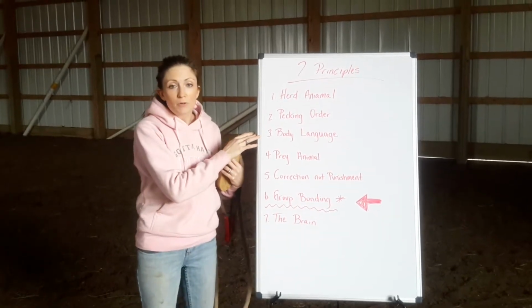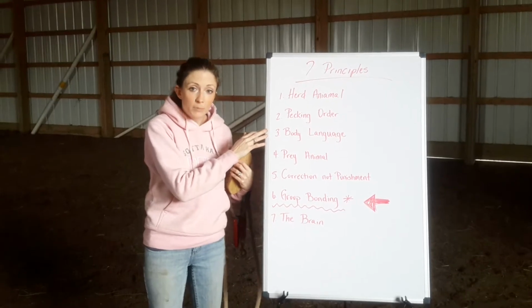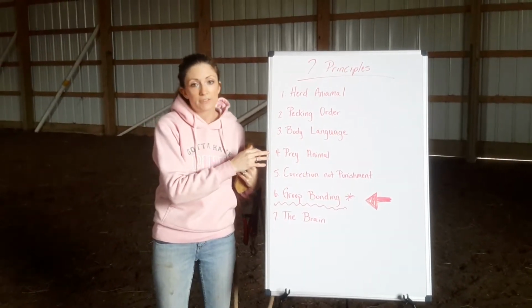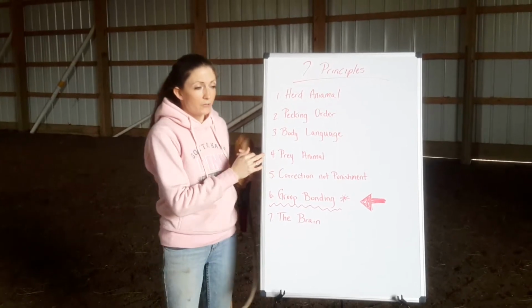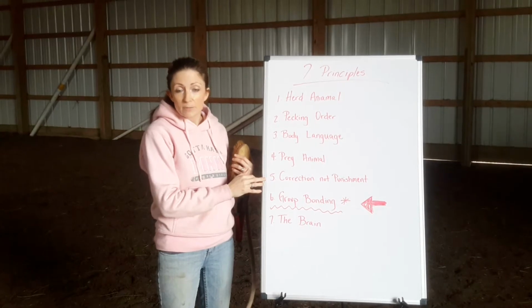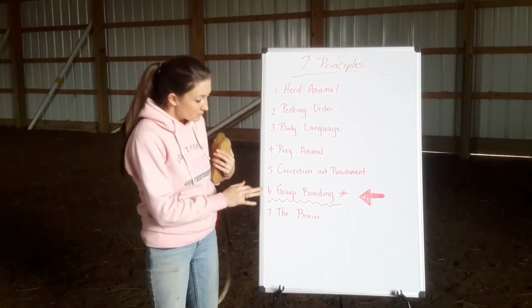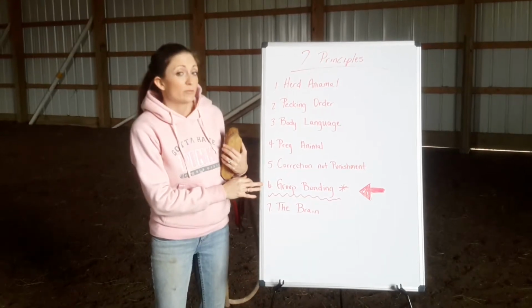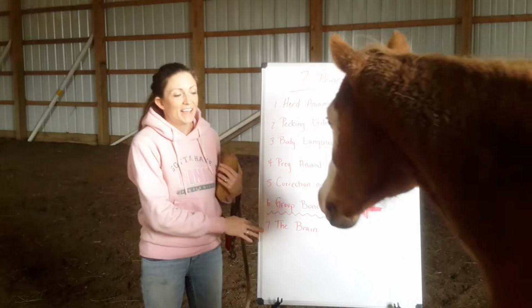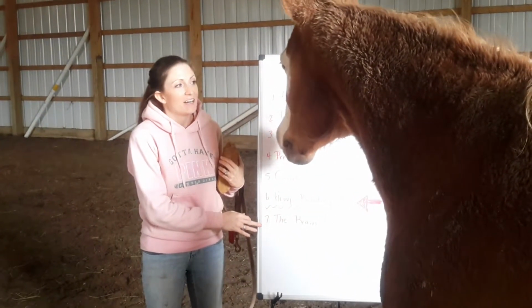Body language, you'll be able to watch that as I'm interacting with the horses, as well as you'll be able to watch the horses' body language as we're going around. They are prey animals, so you're going to see their fight or flight instinct. Correction, not punishment, is what you'll see me doing, and hopefully observing my horses doing as well. The group bonding, again, is what we're focusing on today. And the last one is the brain. And so we will do videos over all of these at some point.